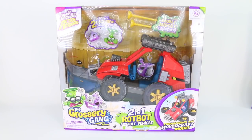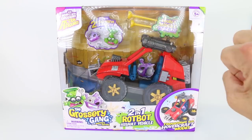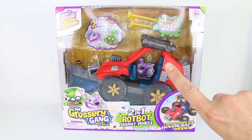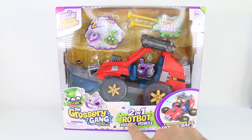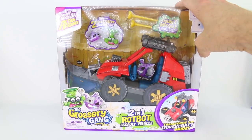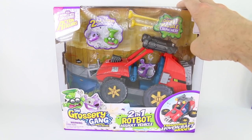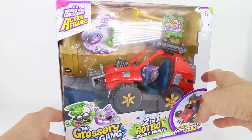It's Moose Toys back again with another Grossery Gang series number 5 toy unboxing and review. And today we're going to take a look at the 2-in-1 robot assault vehicle. That is right, we're going to unbox and review this today with all of you amazing Grossery Gang fans out there. So let's look at the exterior of the box.